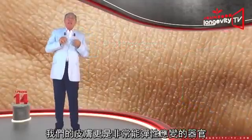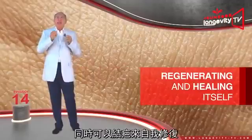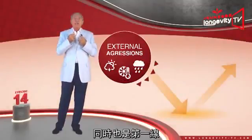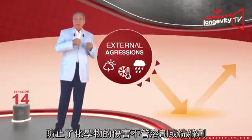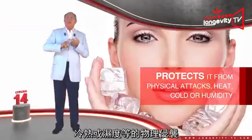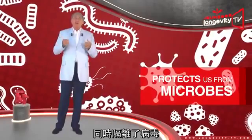Our skin is a very resilient organ, capable of regenerating itself and of healing itself by producing scar tissues. It represents our organism's first line of defense against external aggressions. It protects it from chemical attacks, solvents, detergents, and physical attacks such as heat, cold, or humidity. It also protects us from microbes.